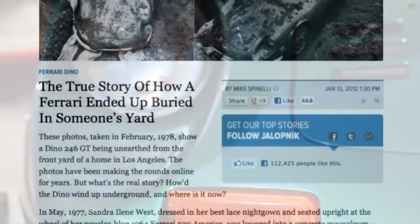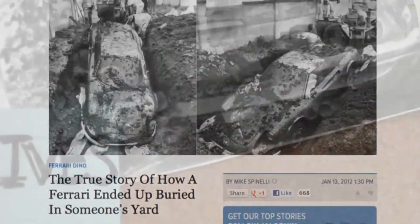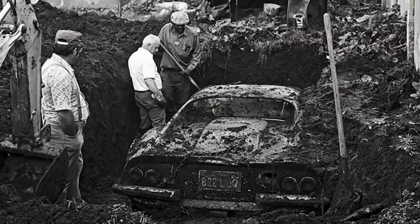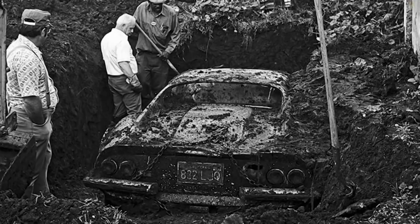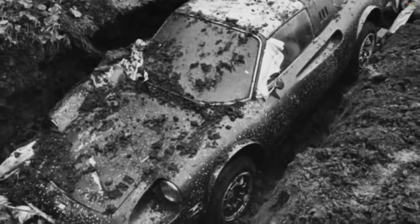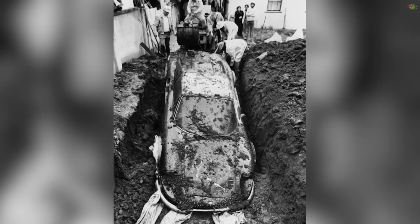The next car has a sad story. A few children were playing in the backyard in Los Angeles, 1978, when they found a piece of plastic sheeting sticking out of the ground. Further excavation brought a new Ferrari Dino 246 GTS to light, which was buried in the ground.